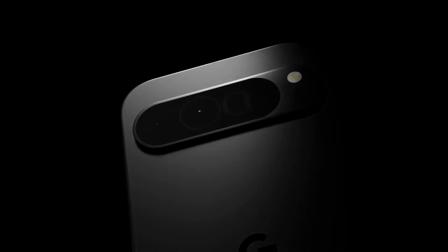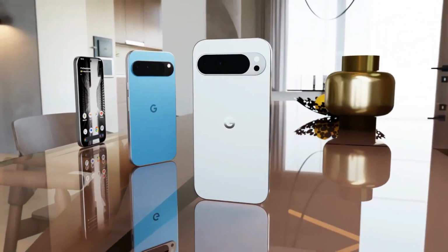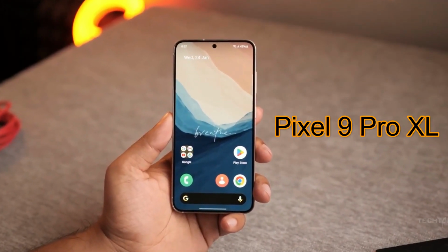Just 5 months shy of its official unveiling, a monumental leak has surfaced, revealing everything there is to know about the Pixel 9 Pro XL.